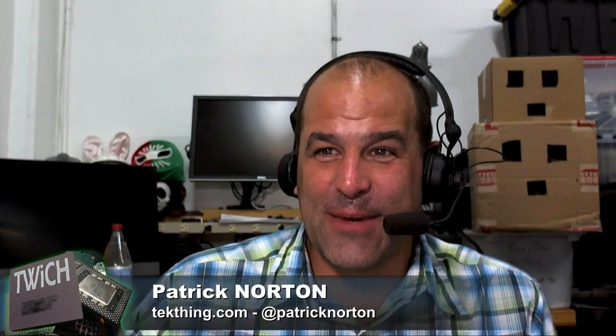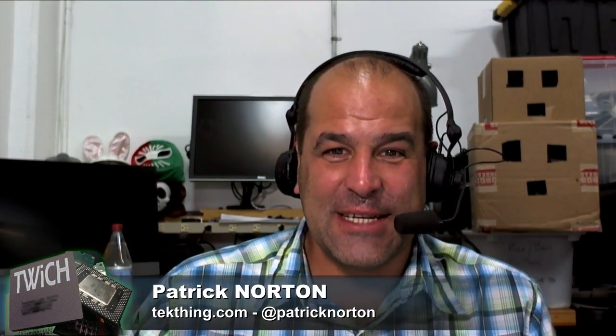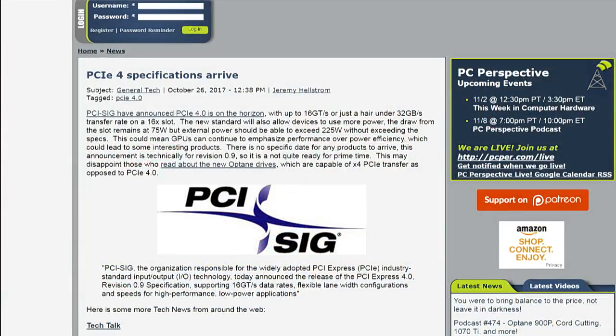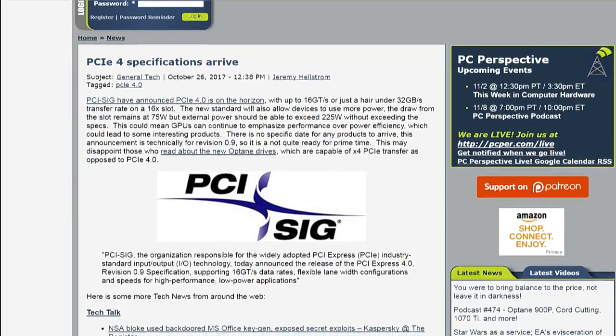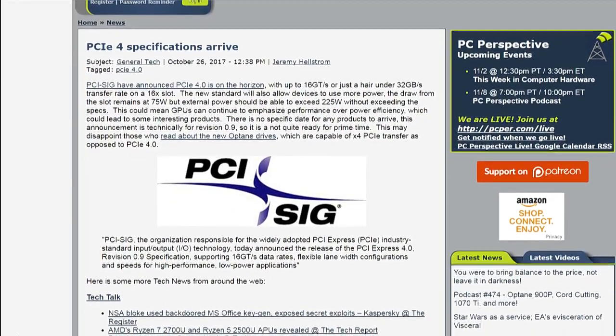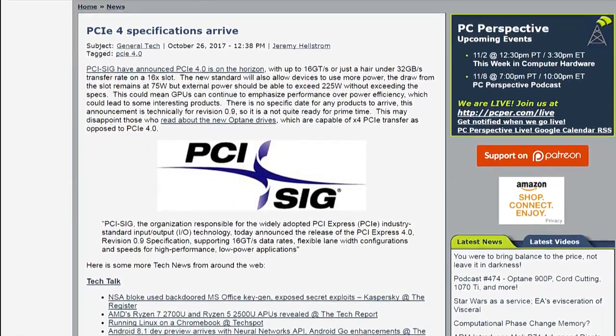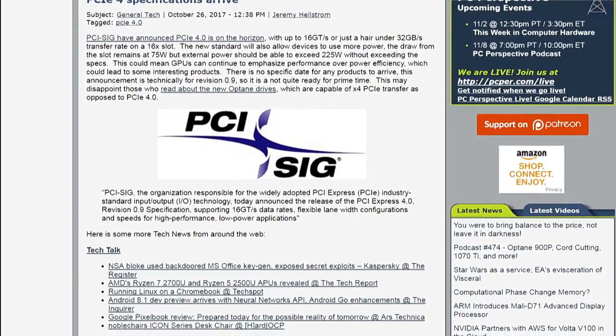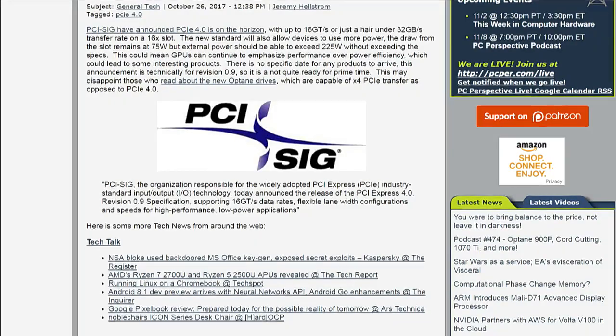Yep. Fair enough. Man, PCIe 4 specifications, as we mentioned earlier, are here. They're just not implemented yet in terms of real-world hardware. We're talking about 16 GTs per second. I don't even know what a GT is. A gigaterabyte? Gigatransfers. 32 gigabytes per second on a 16x slot.